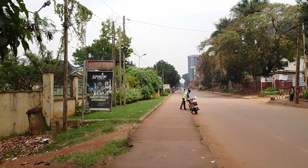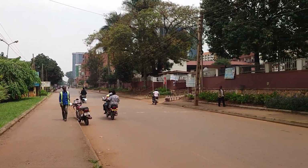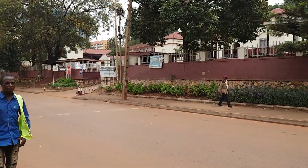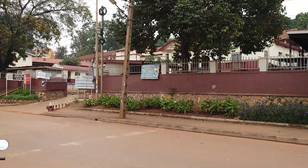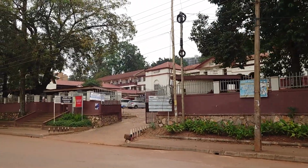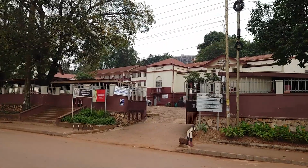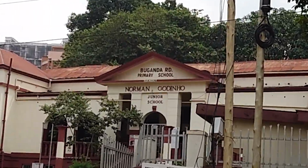So we are still on Buganda Road, moving towards Wandegeya, away from town, and this is now the Buganda Road Primary School, as was requested by a client who once was here 63 years ago. Formerly, I think it had a different name, but if you look closely into the distance, it will state Norman Bodinho Junior School.